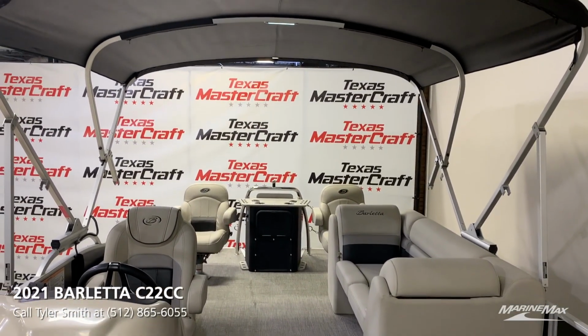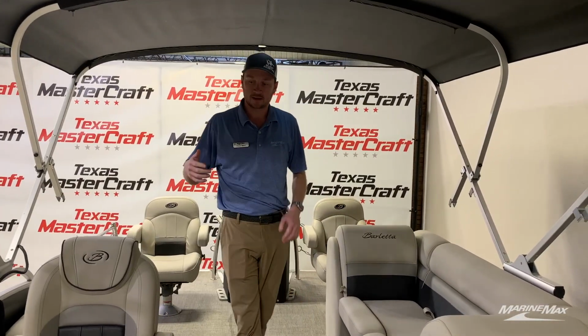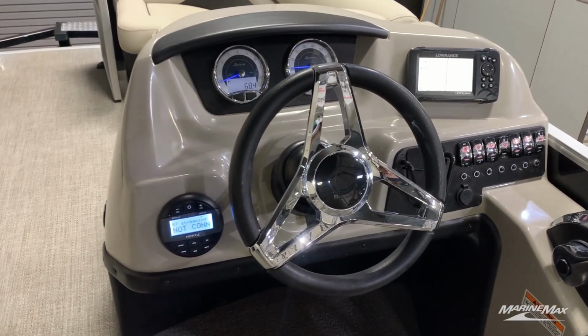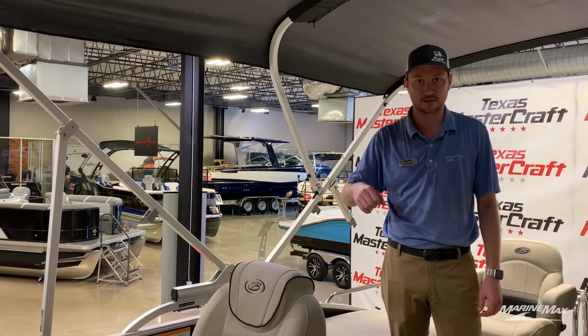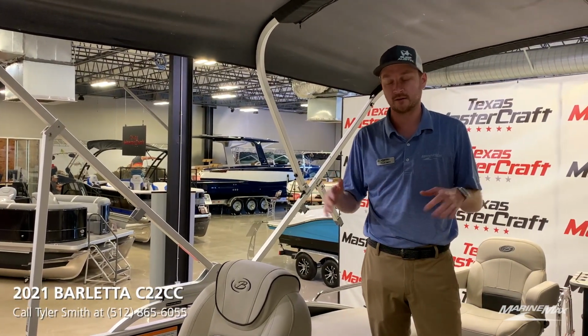This is actually a power bimini, so it's going to make it really easy for you guys to put it up and down. As we step back here, you can see on our helm, we're going to have all of our analog dials. This boat only has 68 hours on it. It's in pristine condition, as well as Bluetooth on the stereo, and then a Lowrance Hook system. So you guys are going to be able to have your fish finder, depth finder, and everything, be able to see everything out on the water.